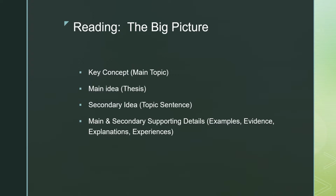Okay, so how do you focus on being an active reader? One of the major things that you need to focus on is getting the big picture. So anytime you read something, whether it's an article or a chapter or so forth, the first thing that you look for is the key concept. What is the overarching main topic? Once you've identified that, you then move on to the next part, which is called the main idea.